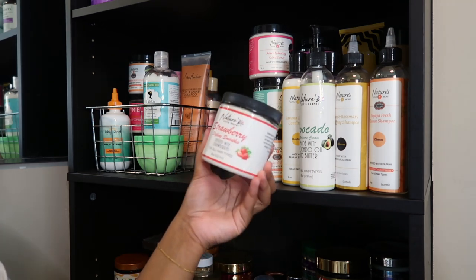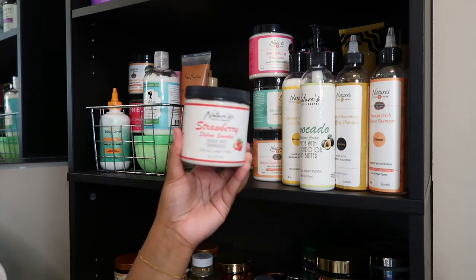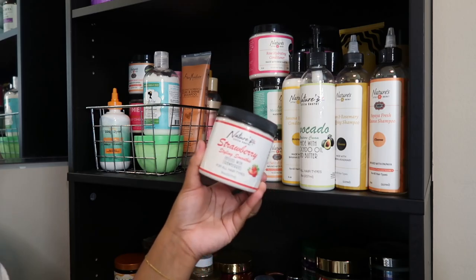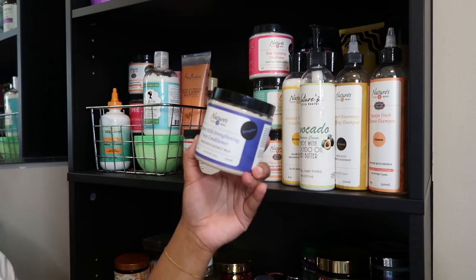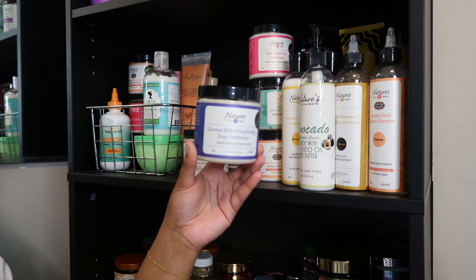Same thing with this. This is the Strawberry Styling Smoothie from Nature's Little Secret. It smells so good, but again, not open yet. And then last but not least from Nature's Little Secret, I have the Coconut Milk Strengthening Deep Conditioner.